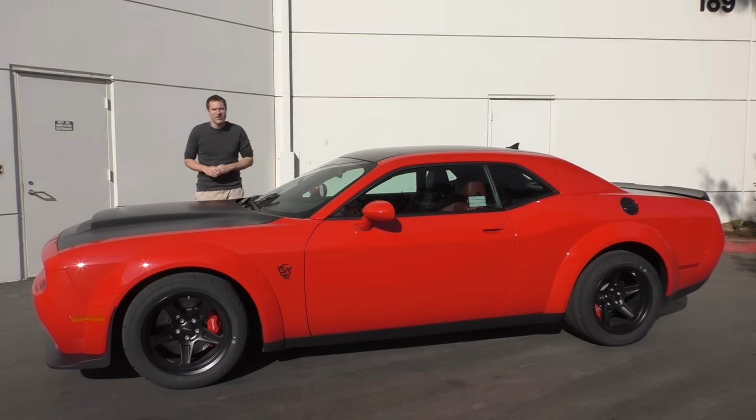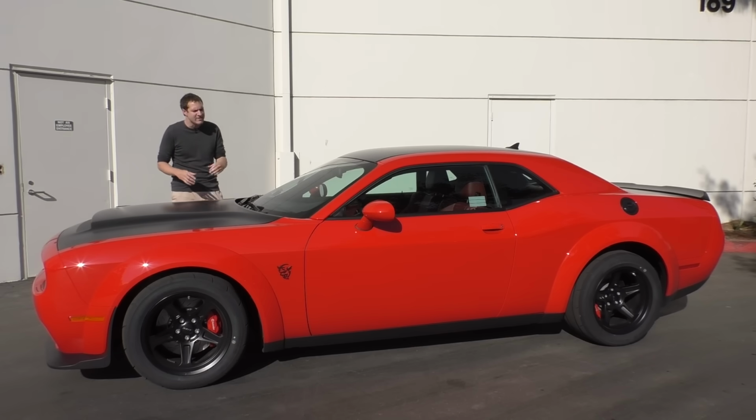86 grand for a Challenger, with options and the inevitable dealer markup, almost certainly over $100,000. But then again, this isn't just any Challenger. This is a Challenger that's quicker 0-60 than a Bugatti Veyron. It has a better quarter-mile time than a Porsche 918 Spyder. It has more V8 power than a McLaren P1. This thing basically defies the laws of physics, overcoming them with just endless horsepower. And in a world where cars are increasingly electrified and self-driving, this may just be the craziest muscle car that will ever exist. And with that, time for the Doug score.